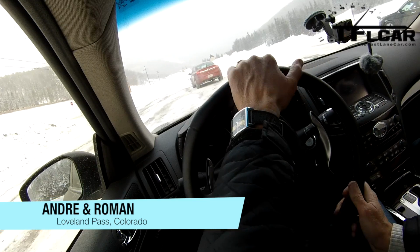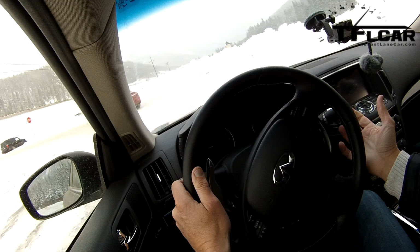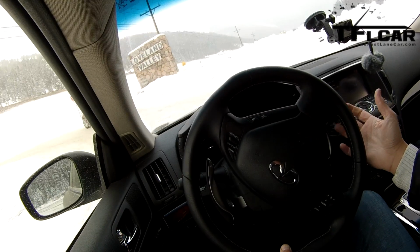Sporty machine. 0 degrees out there once again, Andre. It is crazy cold. And check this out, dude. No windshield wiper fluid. Frozen. Yeah, it's completely frozen. I don't know what kind of stuff we put in there. Did you put some vodka in there? That would have been good.